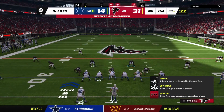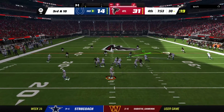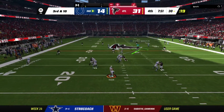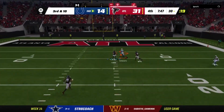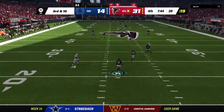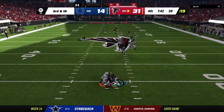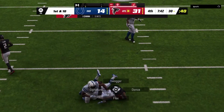Now they face a 3rd and 10 after back-to-back incompletions. Powell looking to throw again. He's going to wind up and air it out. And my goodness, another interception. Jeremy Chin picks it off. And the Falcons are going to take over at their own 30-yard line.